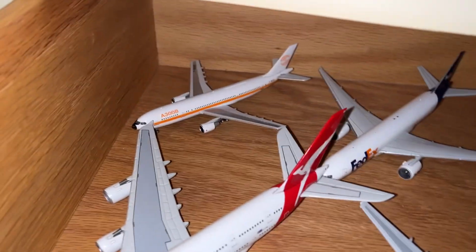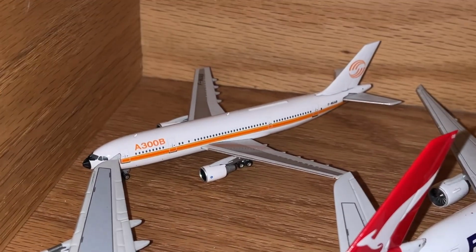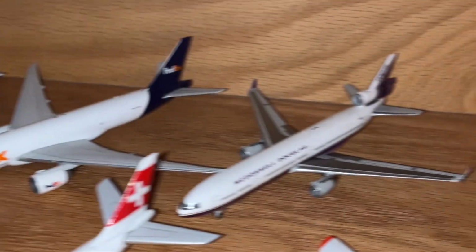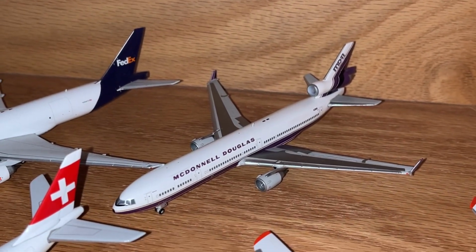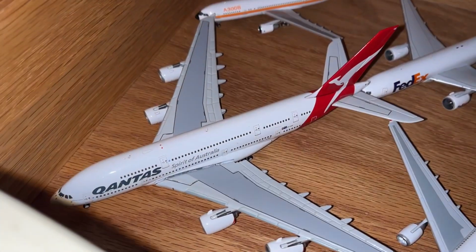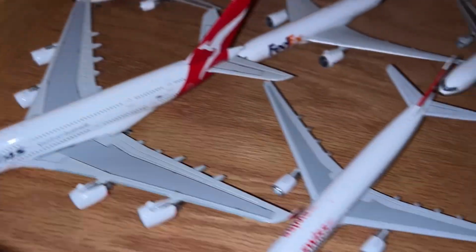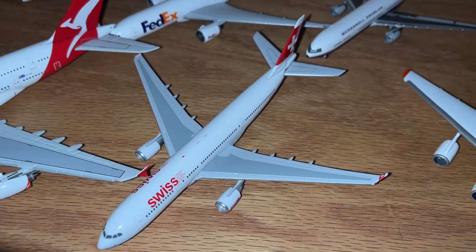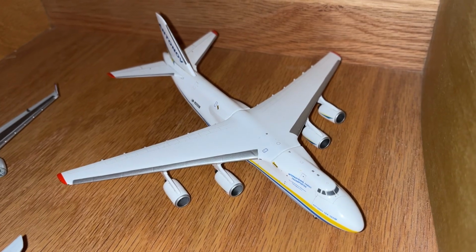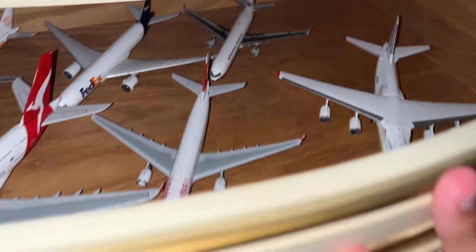We have a couple more. We have a Phoenix A300 house livery and FedEx 777 Freighter 2014 release by GeminiJets. MD-11 house livery by JC Wings. Qantas A380 by GeminiJets. This is like the 2013 release or something like that. It has some damage from my cat. Swiss A330-200 by Gemini. And an Antonov 124. This is like the 2014 release from GeminiJets.